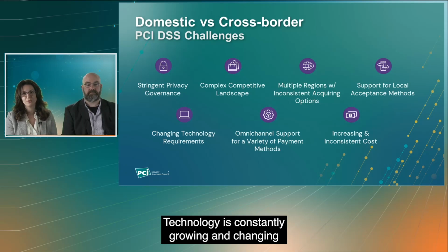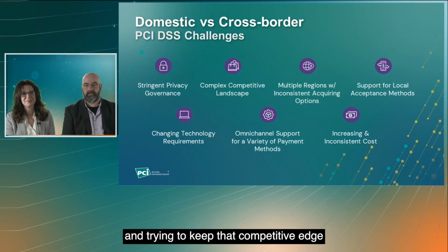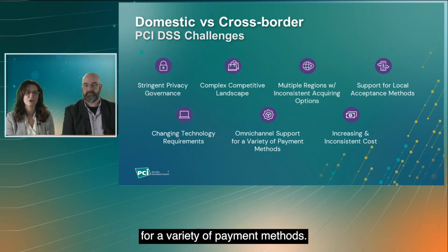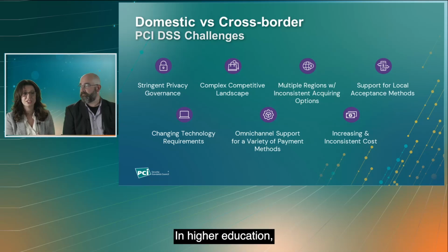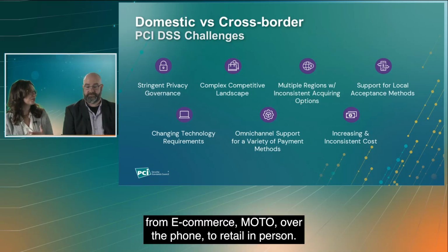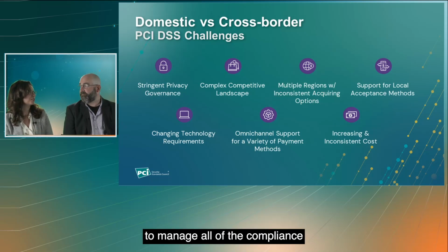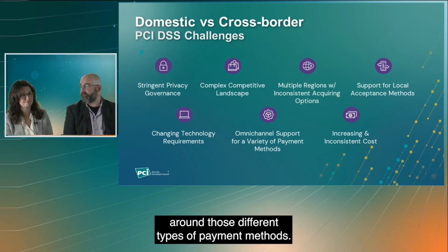Technology is constantly growing and changing to meet the demands of security requirements, new regulations, and trying to keep that competitive edge as you're moving forward into the market and trying to offer omni-channel support for a variety of payment methods. In higher education, you have to take every type of payment, from e-commerce, MOTO, over the phone, to retail in person, and it becomes really challenging to manage all of the compliance around those different types of payment methods.